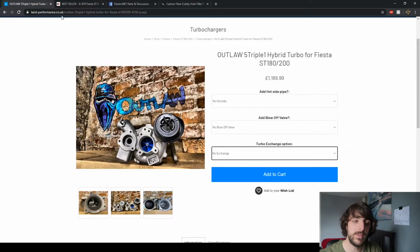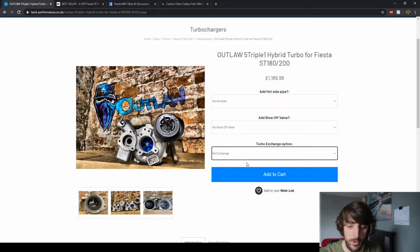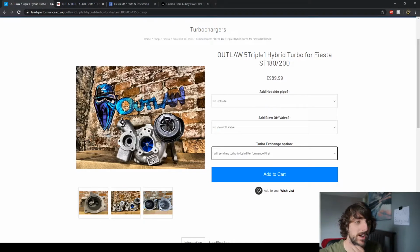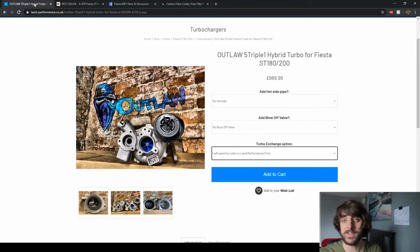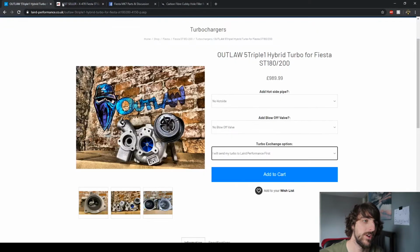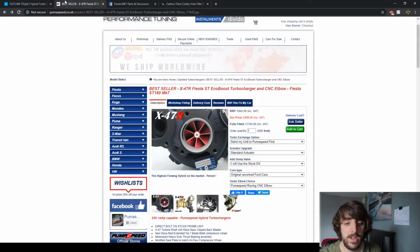So yeah, that's available. Obviously there is still the X47R, which is currently at £899. Something to bear in mind. It'll be really, really cool to actually see the difference between an X47R and an Outlaw hybrid turbo. Slightly different blade designs, but otherwise it's a hybrid turbo that's been bored out to an inch of its life. Used mainly for track use because it spools quicker, but obviously you can use this on road. It's a very, very quick spooling turbo, and an amazing package either way. So either one you buy, worth doing.